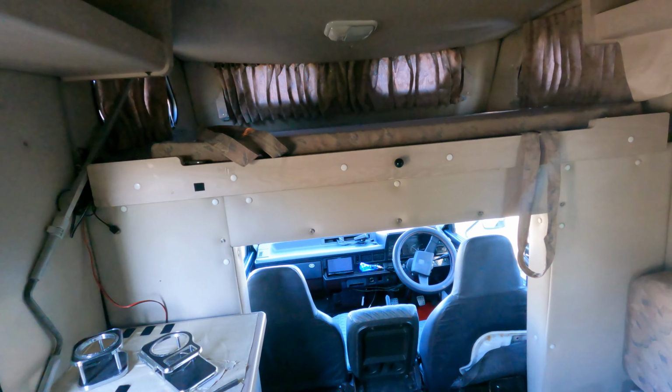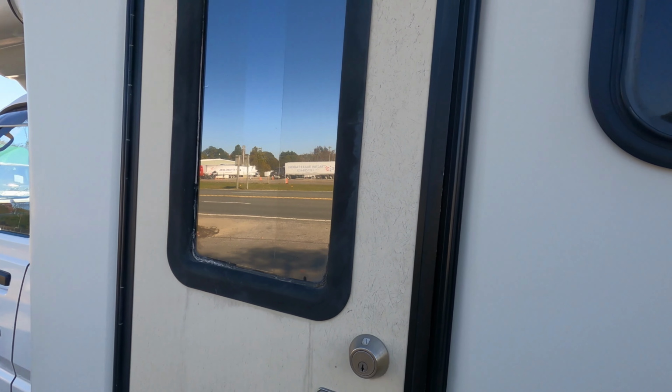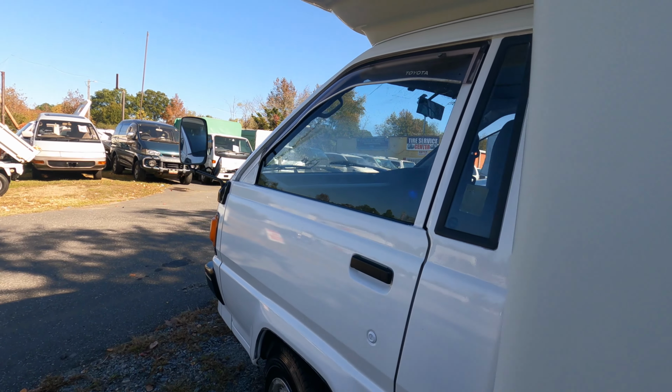That's just the coolest thing ever. And this one also has a screen door. The Delica didn't have that. The Delica is either the doors open or the doors closed. It's kind of cool that you could just have that open if you're in a hot day or something like that and you won't be baking.